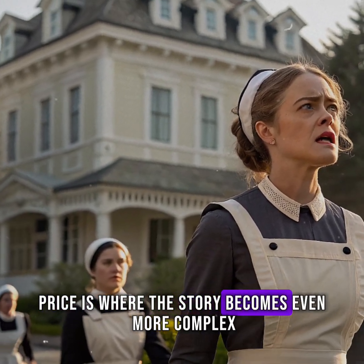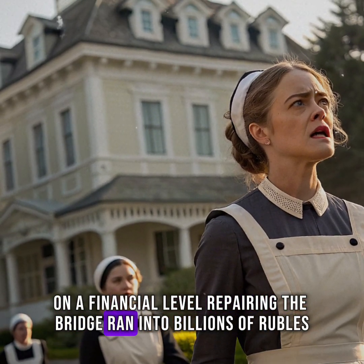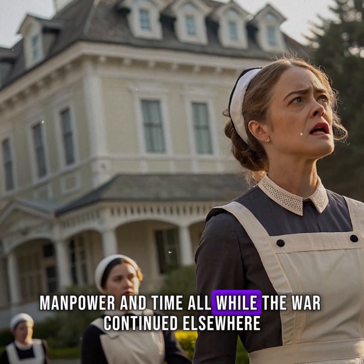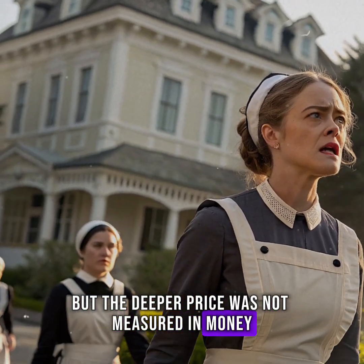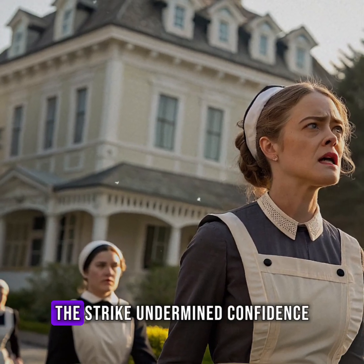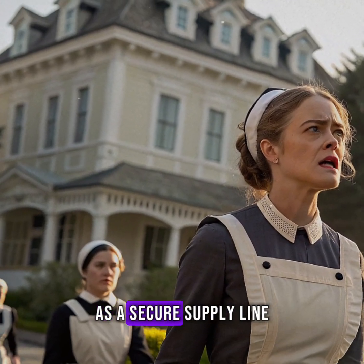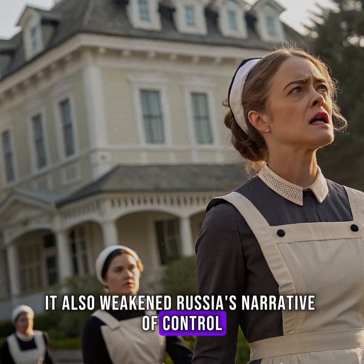Price is where the story becomes even more complex. On a financial level, repairing the bridge ran into billions of rubles. Reconstruction required massive resources, manpower, and time, all while the war continued elsewhere. But the deeper price was not measured in money. The strategic cost to Russia was immense. The strike undermined confidence, disrupted logistics, and forced military planners to rethink their reliance on the bridge as a secure supply line. It also weakened Russia's narrative of control.